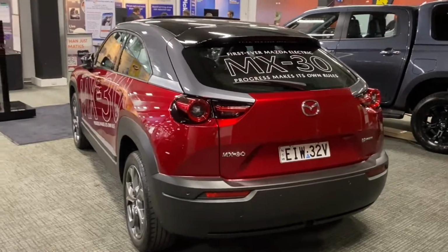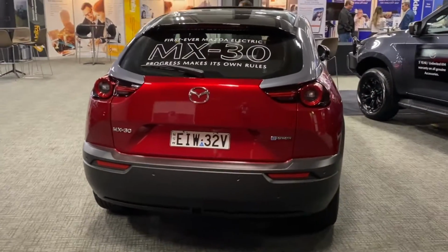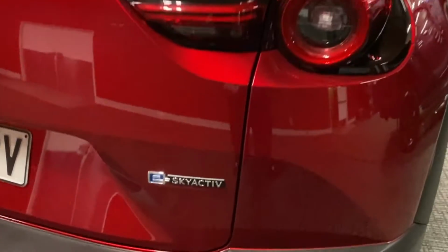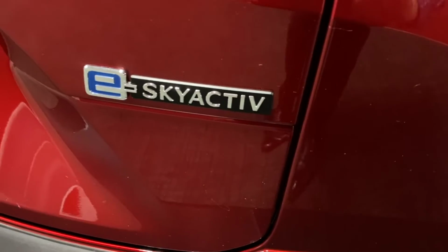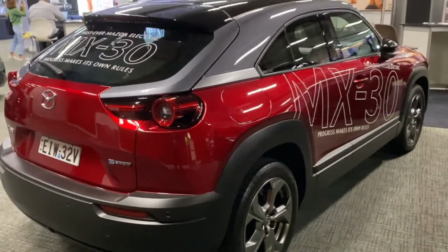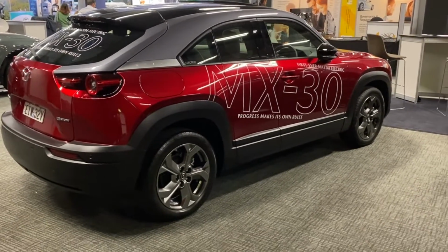They're pushing it through the fleet managers and talking about all their electric vehicles and new technologies that's coming in the next few years. The e-Sky Active technology. We haven't had a chance to drive this car yet. We'll get into it soon and publish a review on our YouTube channel.